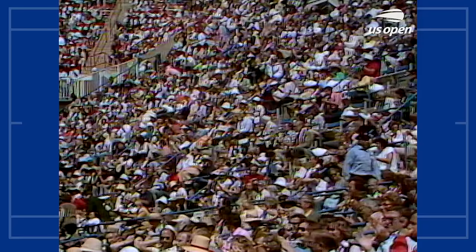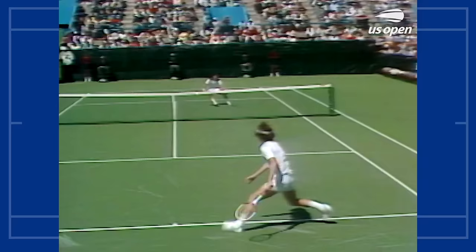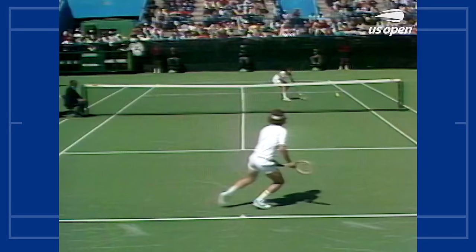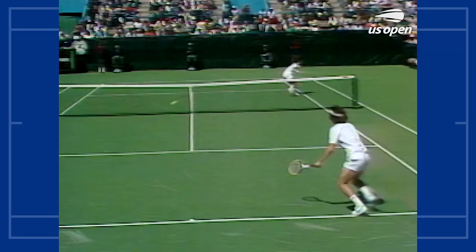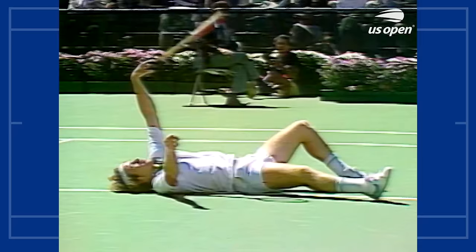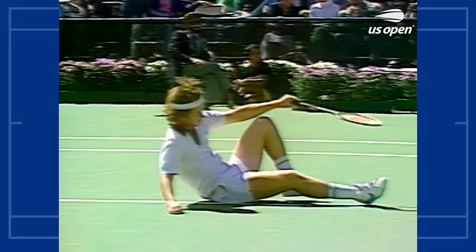We'll take another look, and in a moment you'll see a very good attempt at a backhand passing shot by McEnroe. Connors, both feet off the ground, stretched out. Super match that was. Oh, John's down. He's all right. He's reaching up, so I'm still going to try to smash it. He was just fooled.